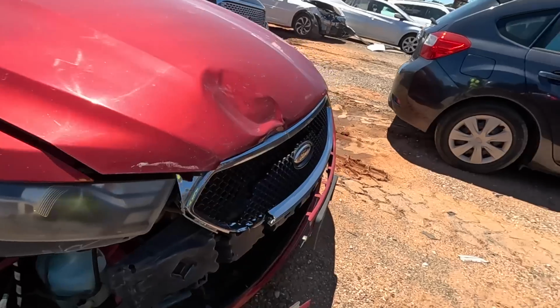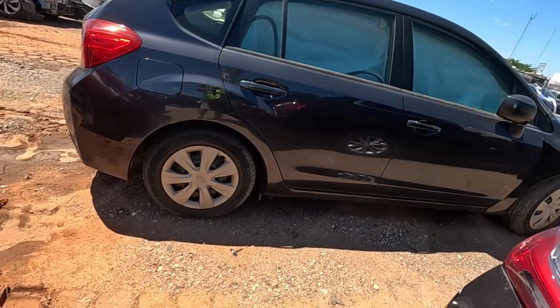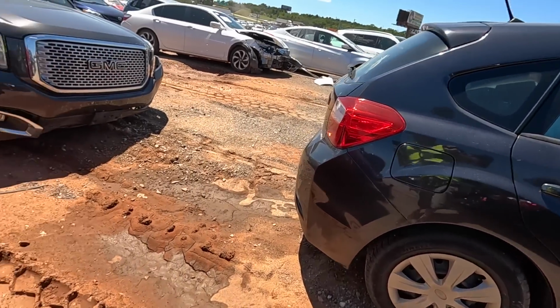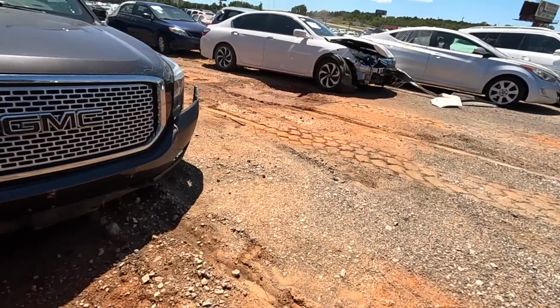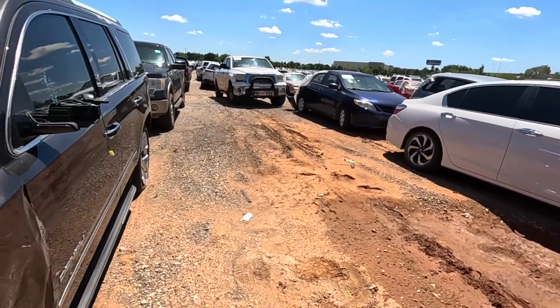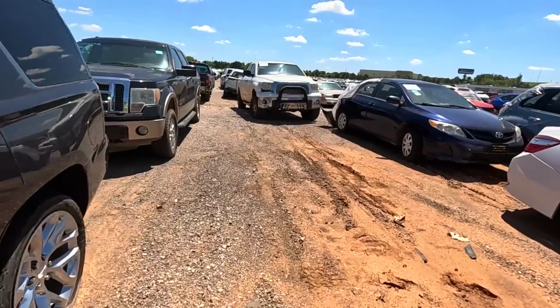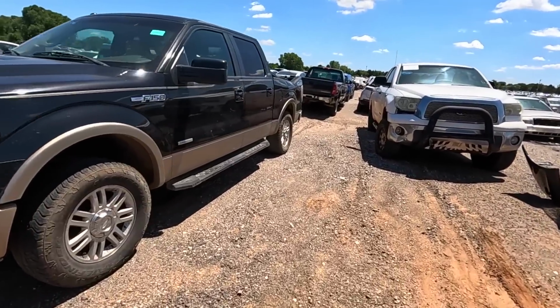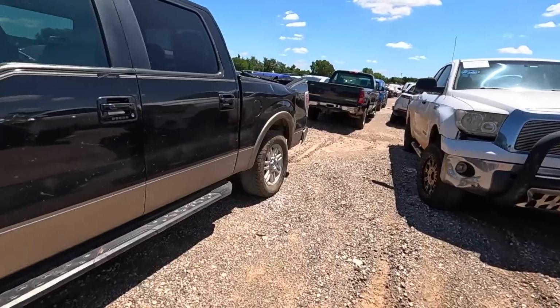I already have a Ford Taurus. I don't need another one. So, you see what I mean? This really is like you guys are walking with me, because this is exactly what I do. I get sidetracked super easy when I see something shiny. Now there's a Toyota. Those always go for big money. An F-150. This looks just like the Chevy we looked at earlier, the GMC.